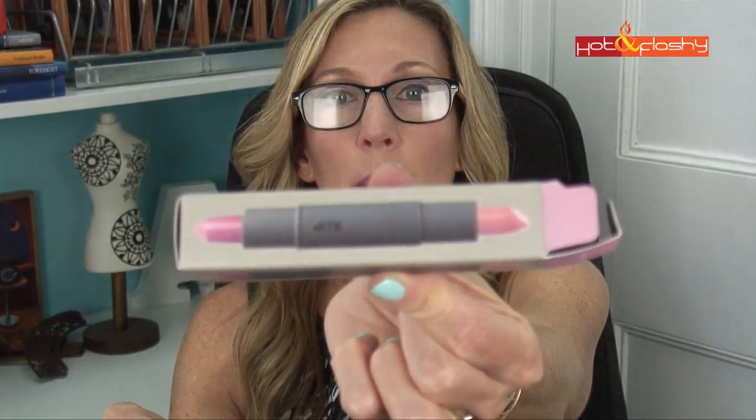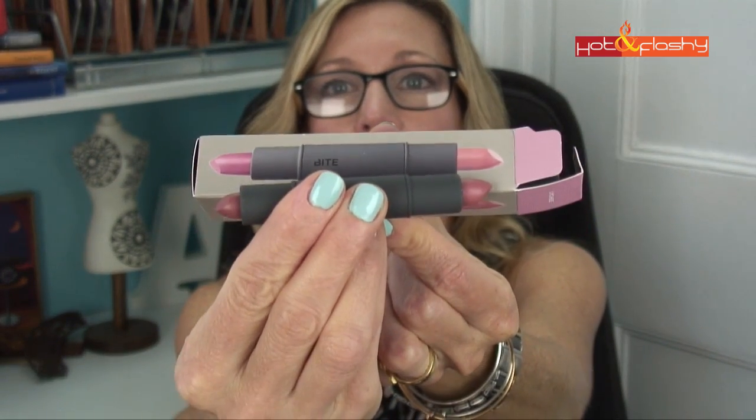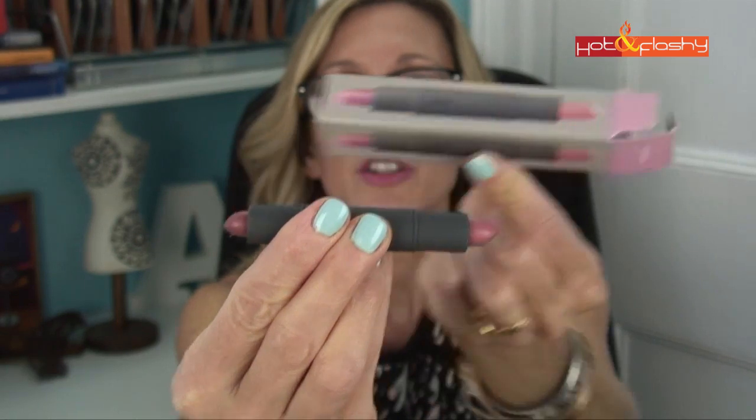Yeah, it doesn't look anything like the box. On the box, they look pretty and pink and tan, and in real life, ooh, they're substantially darker, but that's okay. So let's see how they swatch. This one has a fuzzer on it. And you know, I can't stand fuzzers. There, I got it. Okay, so the musk side looks like this.